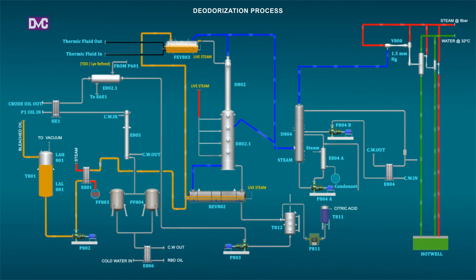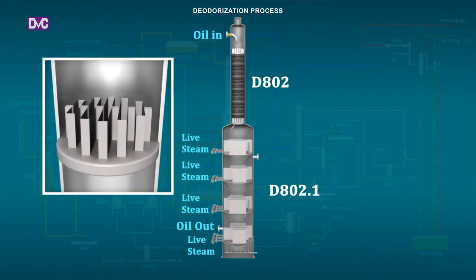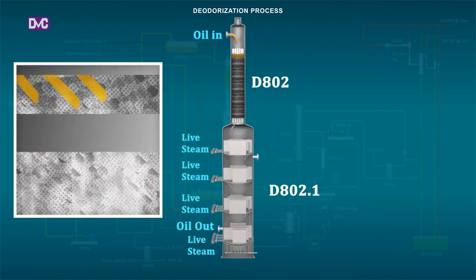The heated oil at high temperature enters the deodorization equipment: stripper D802.1 and retention deodorization column D802. Stripper D802.1 strips off all the volatile impurities from the incoming oil along with live steam entering in a true counter current way. The stripper consists of specially designed structured pack where the oil is retained for a few seconds.